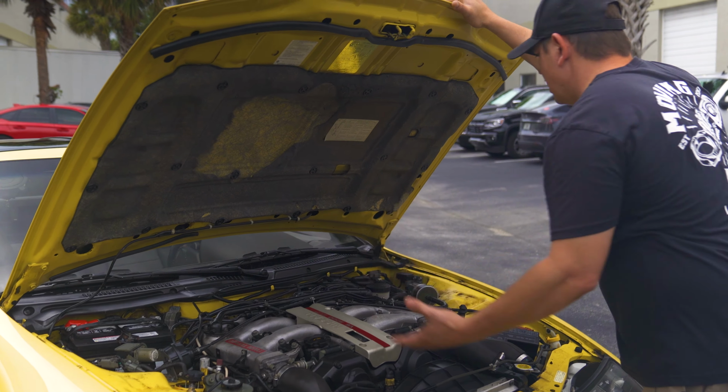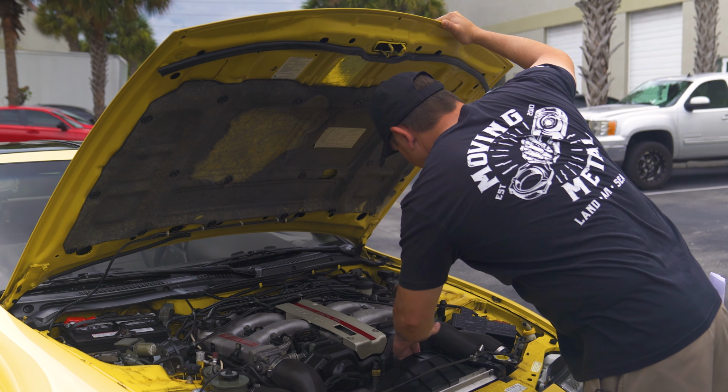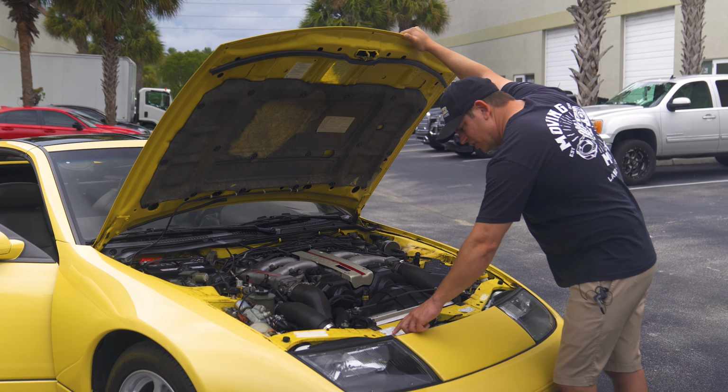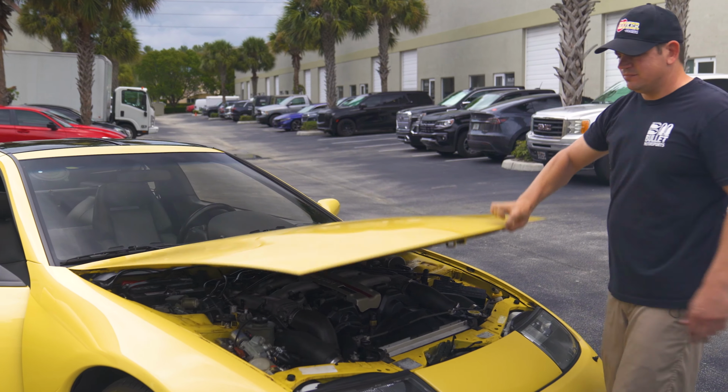adjust how it's soft or if it's hard. Brake master cylinder has fresh fluid in it. You have a new battery, and when I look inside here, all the belts look good. Fan feels good. Just a very clean example. Here's your plate from Japan. So VG30 DETT. Let me close this hood and take it for a spin.